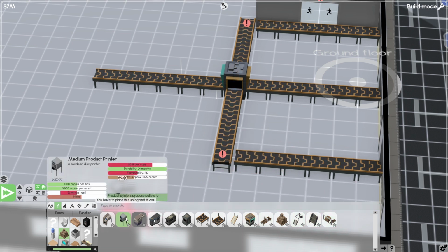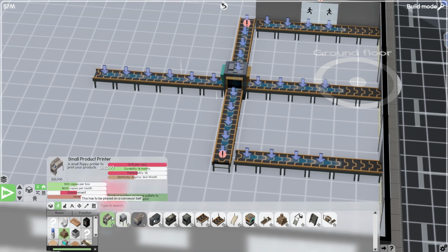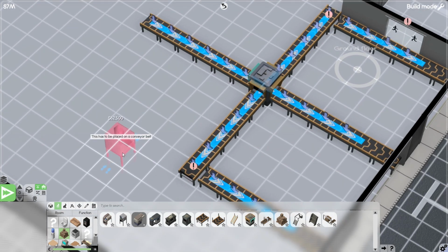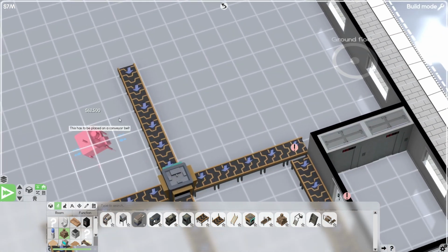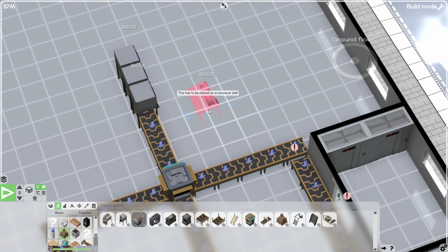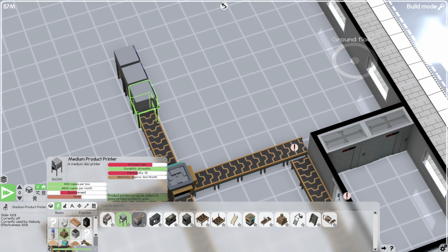All right. And the next thing we need is some product printers. So we have a few different kinds. We can just print directly on, or we can get a smaller one that prints directly on. And I think we're going to try and get a few medium-sized ones here. Let's just see. Can I put a few on there? I think I can. So they can do up to 240,000.